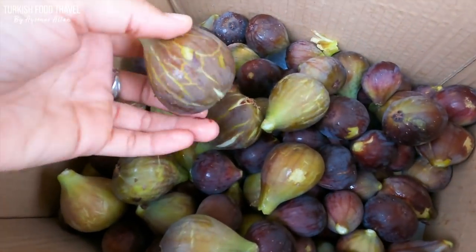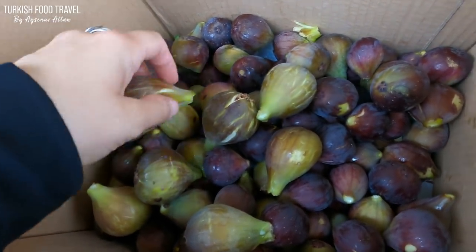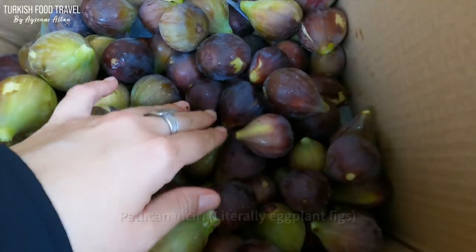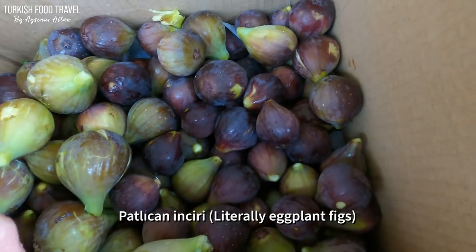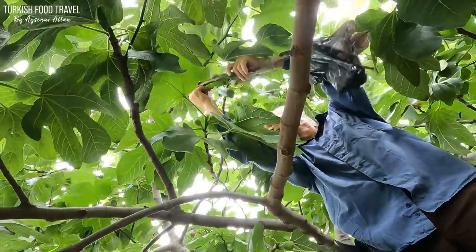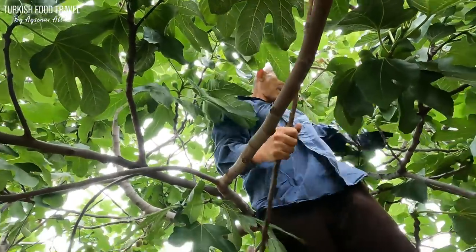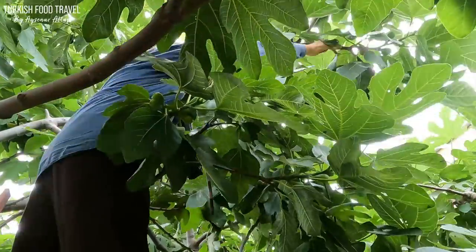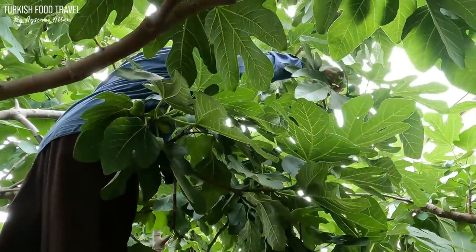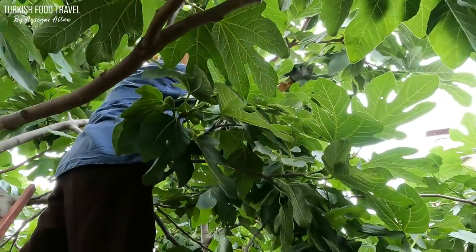So this is the one we picked from this tree, and these are different. These are perfect for making fig jam, so we'll see. Now, dear Celal abi continues to pick figs from the same tree we filled. He was very comfortable and fast while doing it.